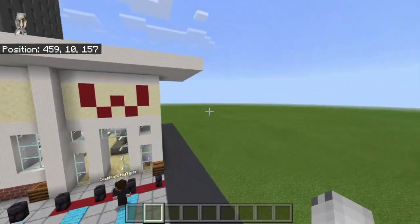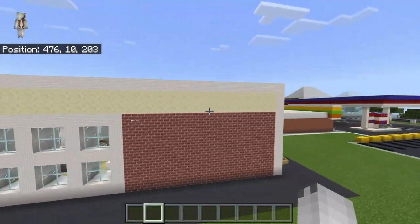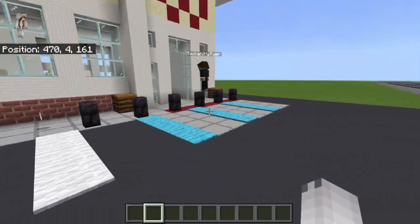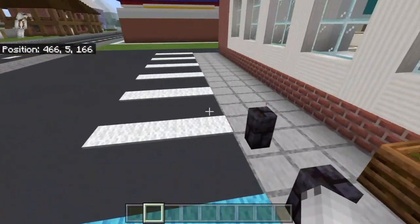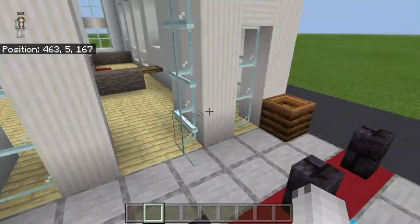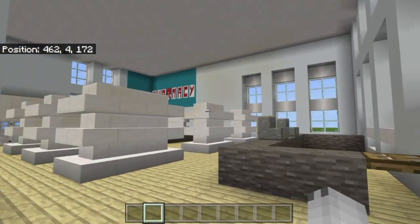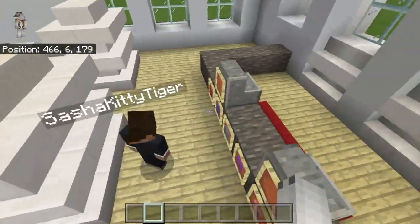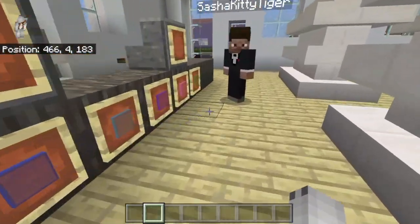Let me do a fly around real quick. Look at how beautiful it looks. It looks amazing. So we got parking spaces, the bike racks, a glass bottle on the floor, some trash cans. Whoa. So, here's the inside. What? It's supposed to be candies. Are they good? No.